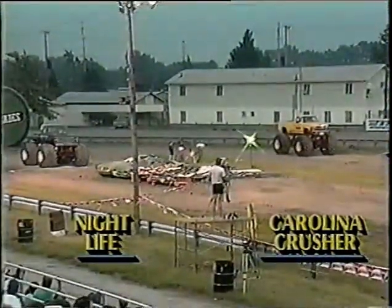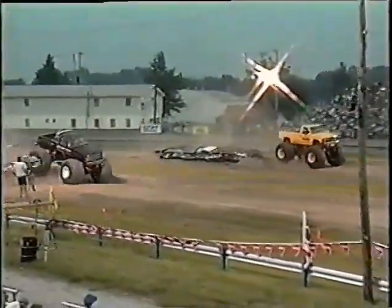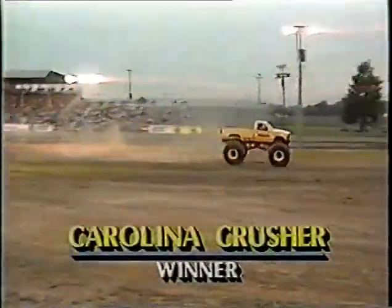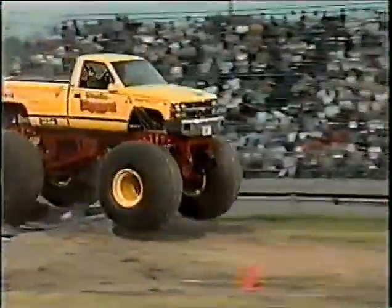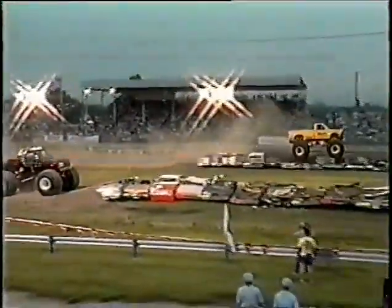Now, Weisdorf, he lost that, and he's going to come out a lot harder on his run, which he does. Now, he gets a little bit of a lead, but Carolina Crusher takes it easy over the first set, and his horsepower just takes off. Now, Weisdorf had some problems there in between the cars. But Carolina Crusher has a nice, easy run over this first set. He's a little behind, but that's one way that he drives. He's real consistent at this, and this is where the race is won, at the second set of cars. Now, Weisdorf has his problems, as you can see. Carolina Crusher takes the win.